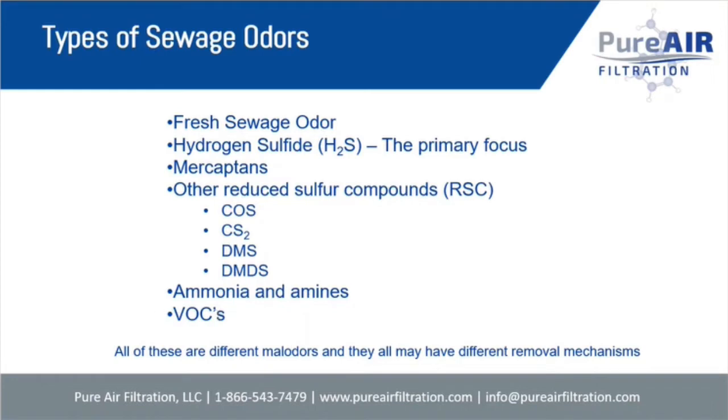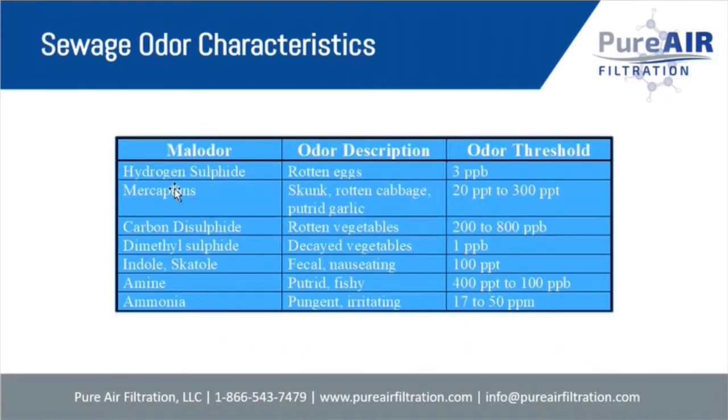And then volatile organic compounds are another one that we deal with, typically more in the commercial area than in wastewater odors. So here are some of those odors and some of their descriptions and their odor thresholds. But the key thing to look at is that mercaptans can be smelled at 20 parts per trillion. Those are extremely low levels.